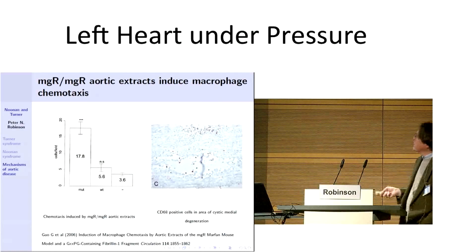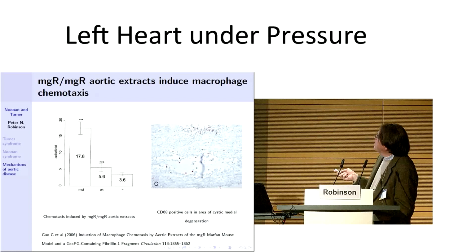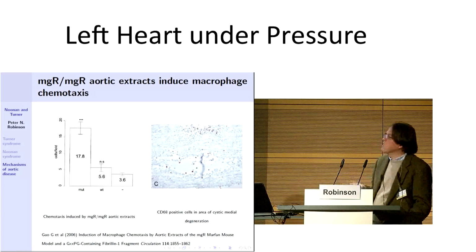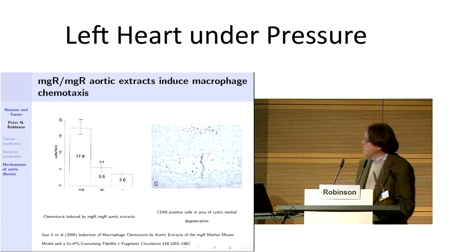And so we basically showed, by taking extracts of the aorta of a Marfan mouse, that these extracts increase macrophage chemotaxis by a factor of about 3 or 4. We also showed that these are macrophages in an area of cystic medial degeneration of a human patient. We showed that macrophages were also statistically significantly increased in Marfan syndrome. We actually also collaborated with Professor Hetzer and his group and did a pilot study with some patients and showed that in fact this effect also pertains for human samples.